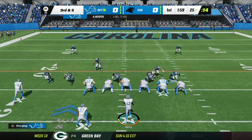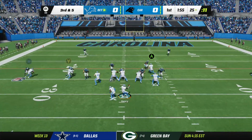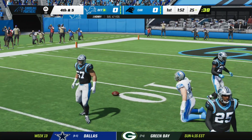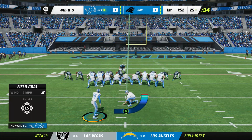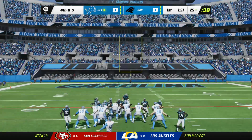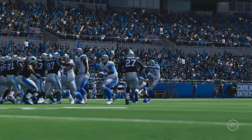The Panthers turn to their nickel set here as they get ready for third down. He'll look to throw, and he will not be able to hang on to the contact. It's incomplete. The coverage strong, and now it's fourth down. This is up and good from Pinheiro, and the Lions are going to take a 3-0 lead.